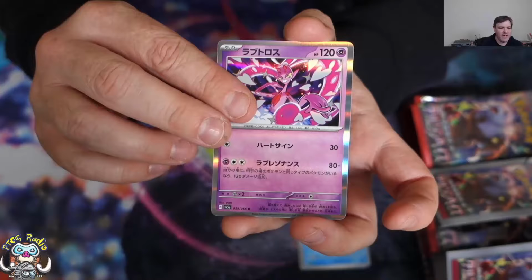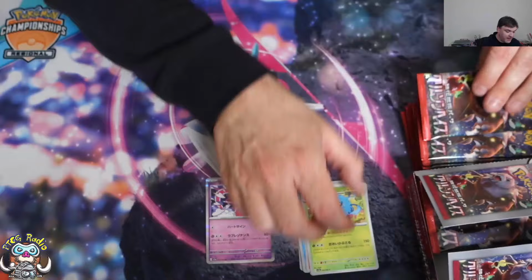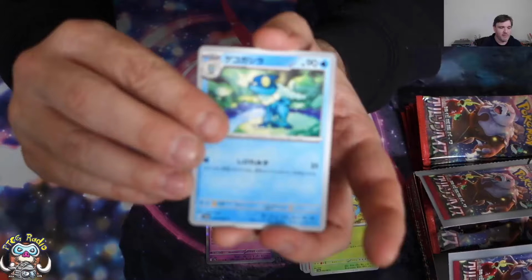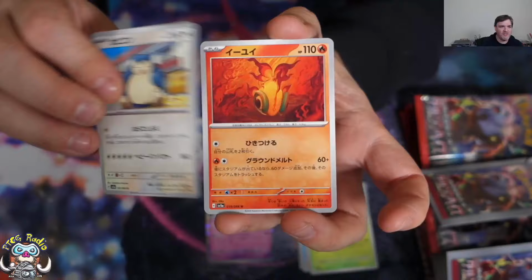Hey, there's a Namorous. No one likes a Namorous. I do really like the art on that stadium, but then I feel a bit bad because, of course, Kato has been doing the stadiums and they've been doing such a good job for so long. Seeing other people do stadiums honestly makes me a little bit sad. There's your Monferno. Love the art on that Snorlax and a Chiyu to finish off.